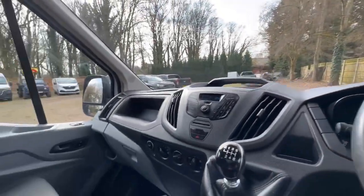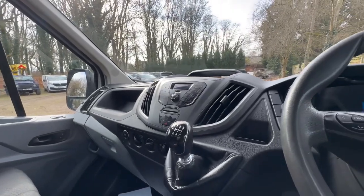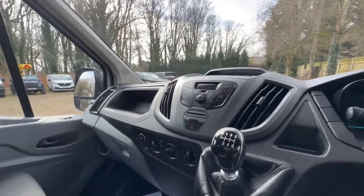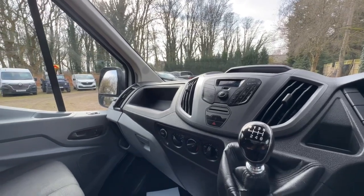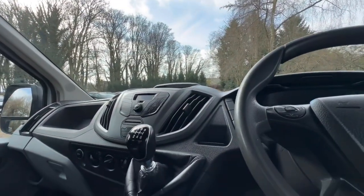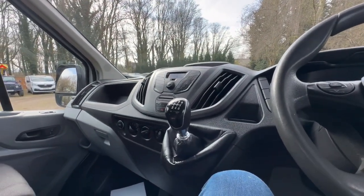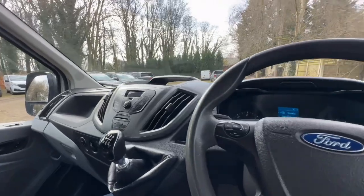Smells nice inside, doesn't smell like it's been smoked in. All nice and tidy. I have actually driven this as well. I've driven it just down the road to put some fuel in, just to get an idea of what it's like. It drives really well. The gear change is nice and smooth. Nothing at all to report bad at all. They're a good unit, aren't they? I'm sure you know if you're looking at this anyway.